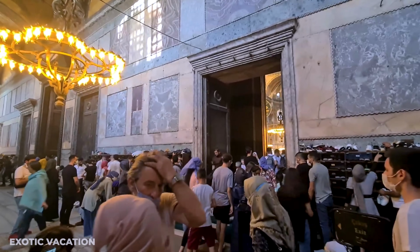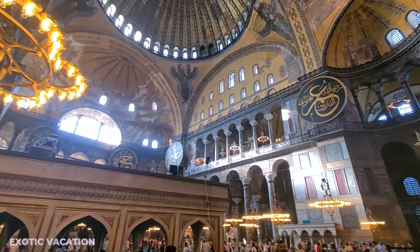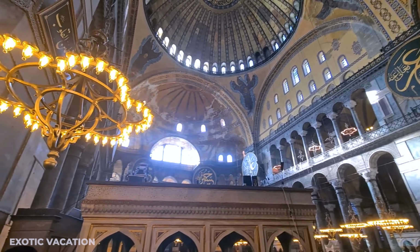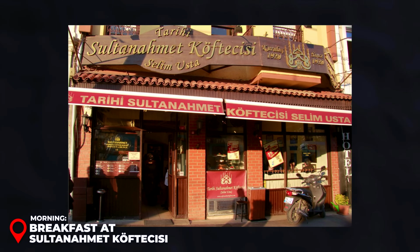Insider tip. Visit early to avoid crowds. The hush of the morning in Hagia Sophia, with sunlight filtering through its ancient windows, is a moment of pure magic. Breakfast at Sultanahmet Köfteci.